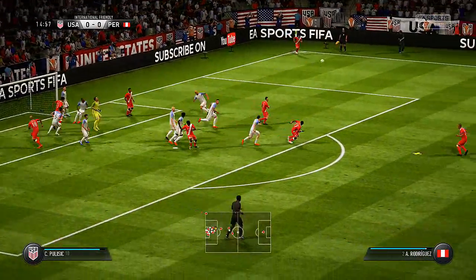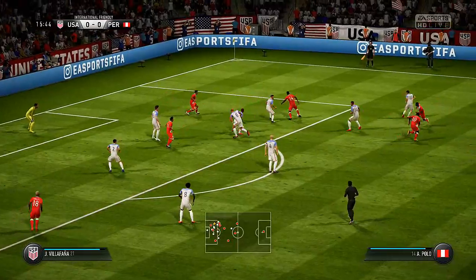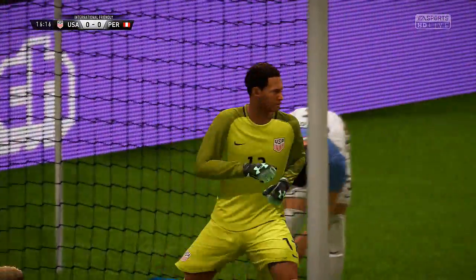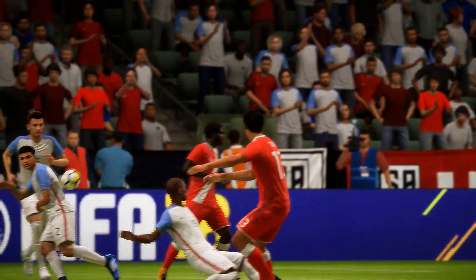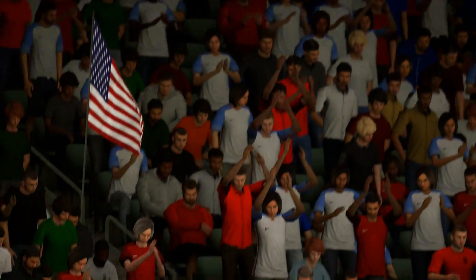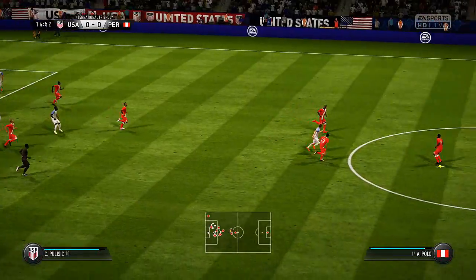Swung in from the corner. Advincula. Farfan. Room for the cross. It's awkward for the goalkeeper. And he plays safe, tipping it over. Corner coming up. In goes the corner. Cleared away, well away from goal.